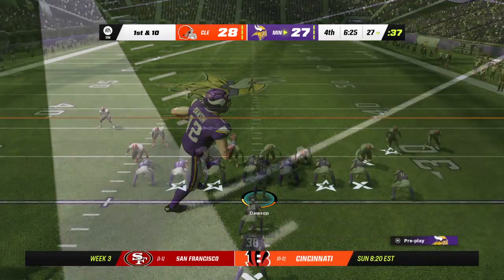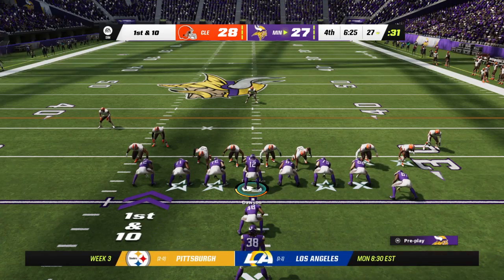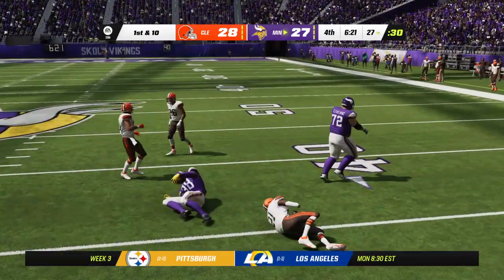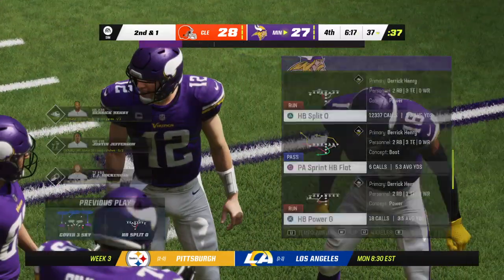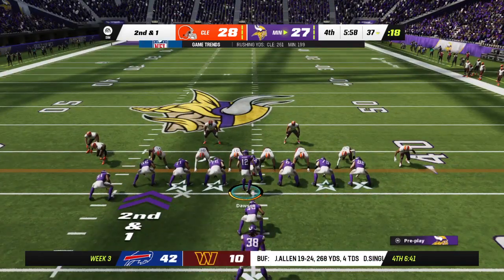Minnesota's offense takes over possession. Their defense accomplished step one of the mission. They force the punt. Now they'll look to erase that deficit and take a fourth quarter lead. And they'll wind up getting this to the 37. Gain of 9. The last run got 9. That leaves them with second and a yard.